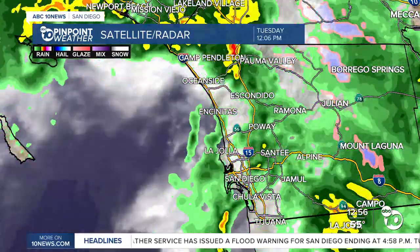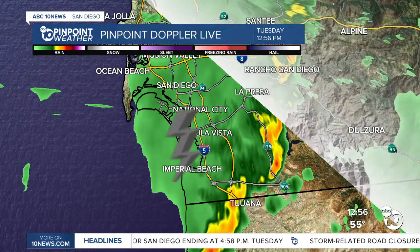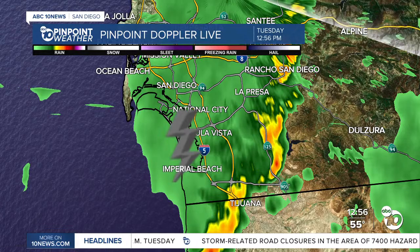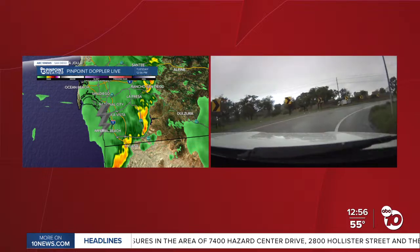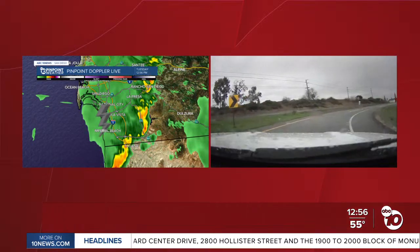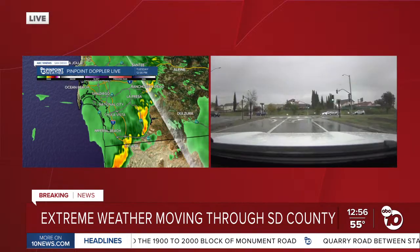And again, I want to zoom in even further for you down into Chula Vista, National City. You can see as we've been tracking this, that yellow and orange and red, indicative of a really heavy storm system, is actually kind of moving east, Mel and Jared. As you can see, it was sitting right on top of National City, Chula Vista, Imperial Beach, but it is slowly making its way southeast, now sitting more so right over the border. And it looks like even some of those thunderstorms are subsiding as we watch this.